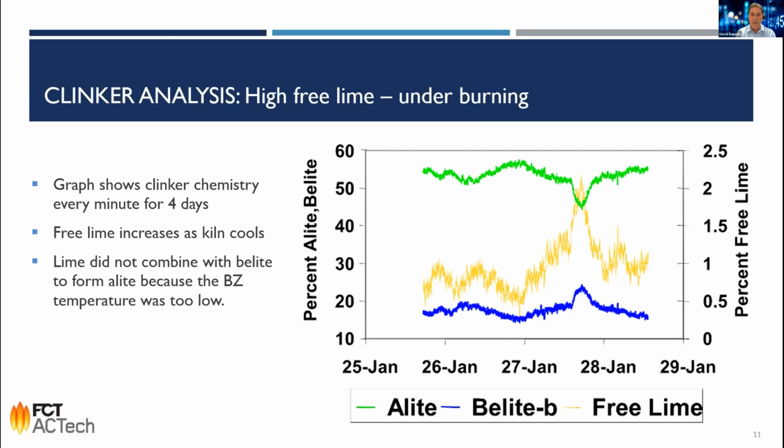And what's happened is that the kiln has cooled off for some reason, and as a consequence of that, it's changed the chemistry. And so what has happened is that the lime was not able to combine with the B light to form A light. And as a consequence, we can see those peaks there. So the blue line is the B light. So there's been an increase in the B light because that reaction couldn't happen. And then there's been a decrease in the A light as well. So an enormous amount of information can be gleaned from these charts if you're in a plant and trying to understand what's going on with it.